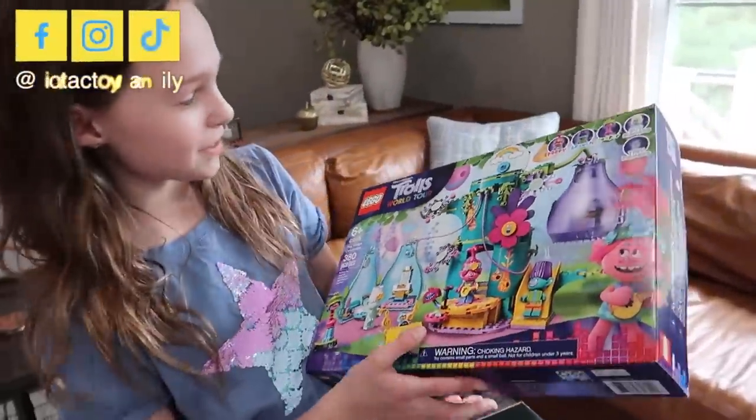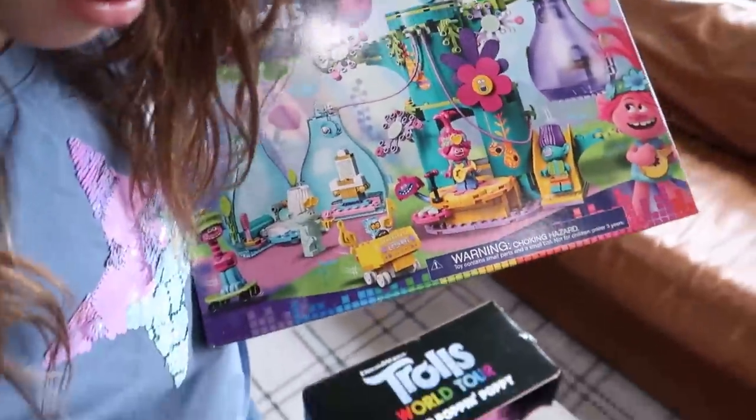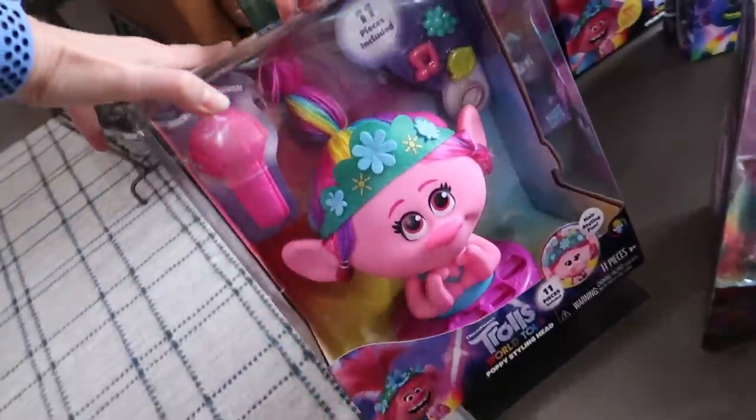I'm most excited to open the Lego set. Addy is my Lego builder. And I also like this Poppy one. Oh, that one looks so cool too. You can style her hair. Hairstyling is my kind of thing.